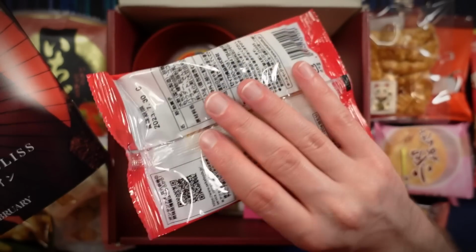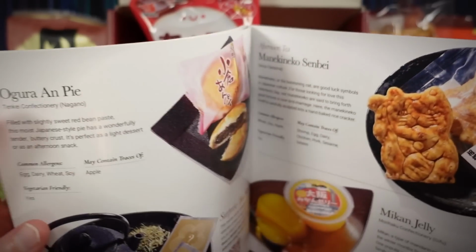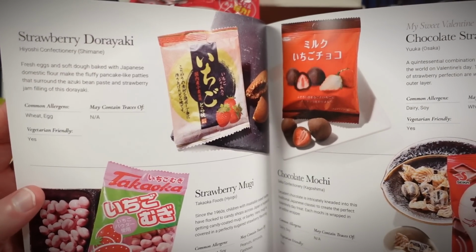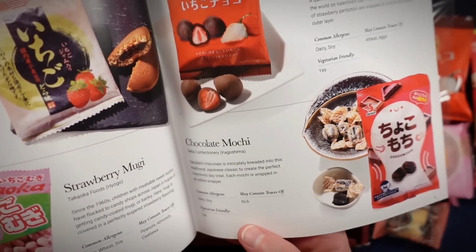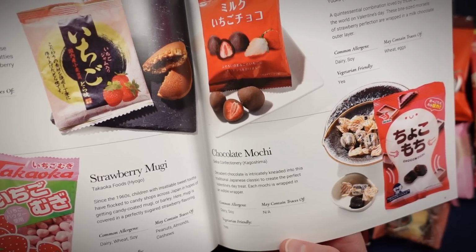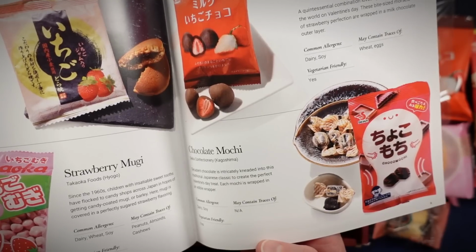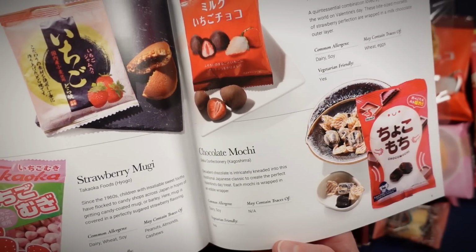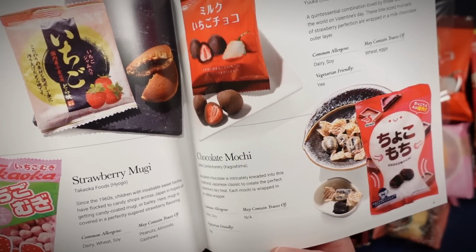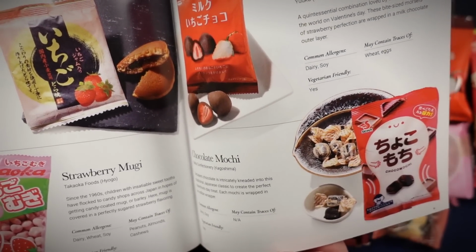These are kind of squishy. Chocomochi, it says on there. That's fairly telling, isn't it? Chocomochi. Chocolate mochi. Decadent chocolate is intricately kneaded into this traditional Japanese classic to create the perfect Valentine's Day treat. Each mochi is wrapped in an edible wrapper. Oh, an edible wrapper. Huh. Never heard of that before. Okay. I guess maybe I have to try a wrapper. I don't know. Interesting.